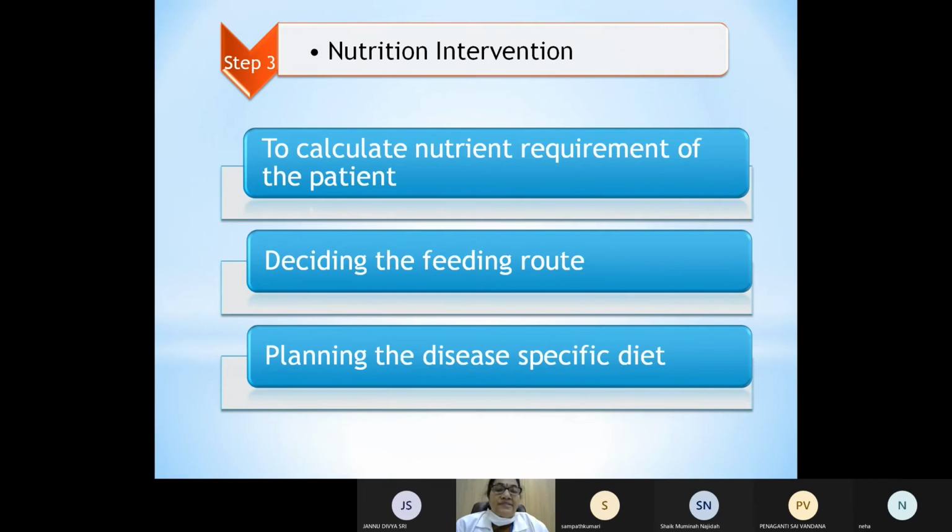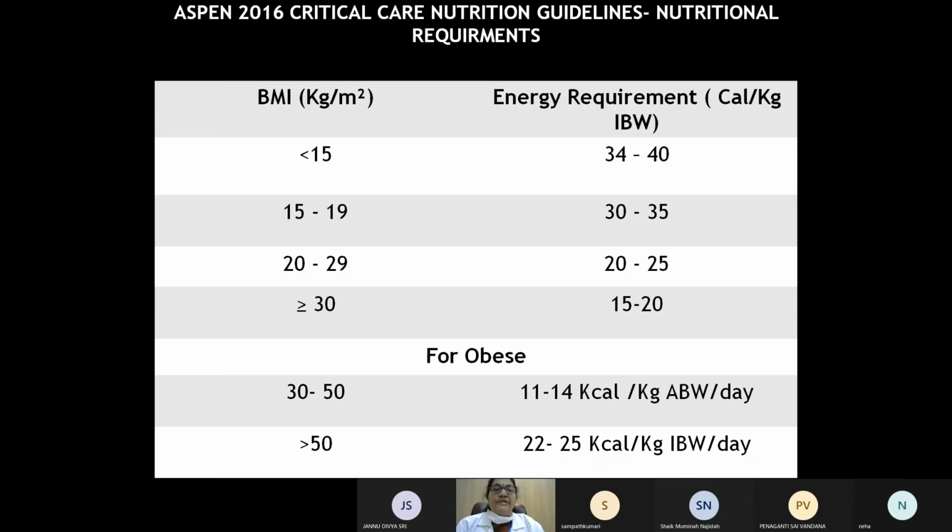Here this is step 3 in the nutrition care process. First you need to calculate the nutrient requirement of the patient and you should decide the feeding route and you should plan the disease specific diets. So for nutrition intervention you have to apply this table. Here this is the ASPEN 2016 Critical Care Nutrition Guidelines. In that, nutritional requirements are given like this.